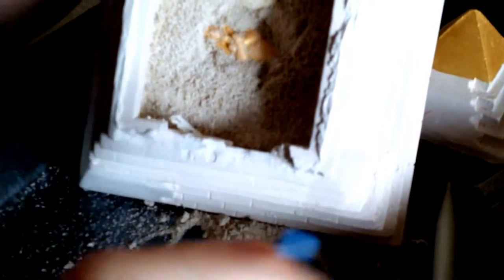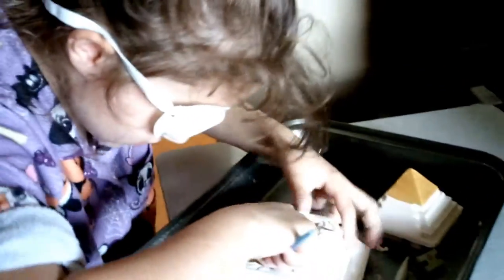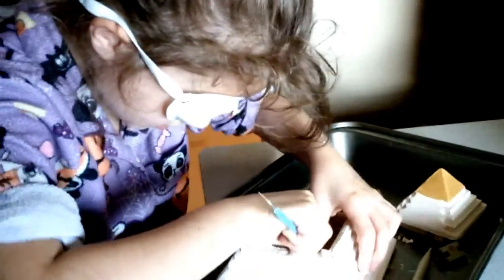Is that the mummy? Look at it. That looks like the mummy. I see arms crossed. Me too. That's King Pharaoh's mummy. The mummy of King Pharaoh. That didn't sound right. King Pharaoh's mummy.